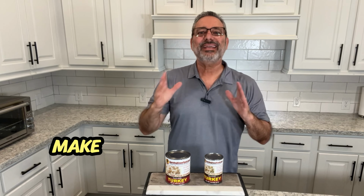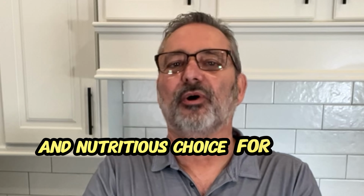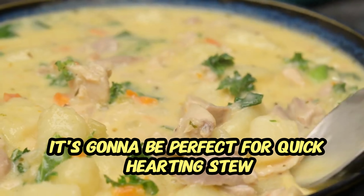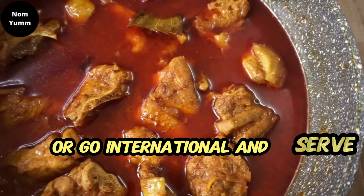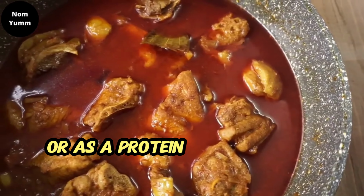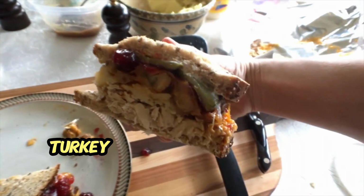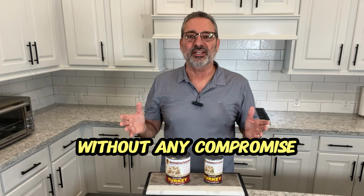Okay. Make your mealtime really special with our canned turkey. It's a versatile and nutritious choice for almost any occasion. It's going to be perfect for quick, hearty stew, a savory turkey pot pie, or go international and serve turkey curry with a little spice, or as a protein-packed addition to salads, sandwiches. Our canned turkey guarantees convenience because it's pre-cooked without any compromise whatsoever.